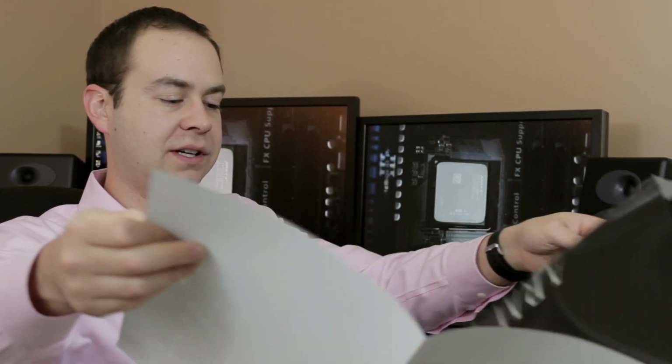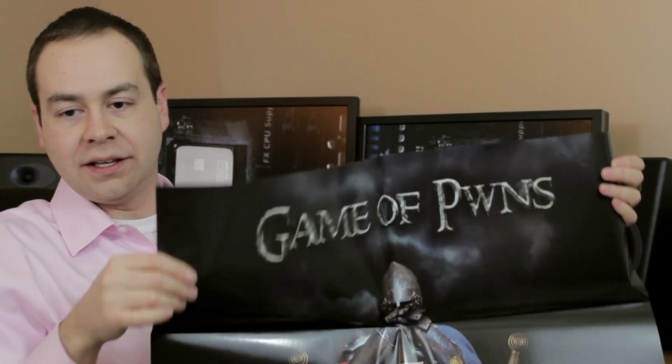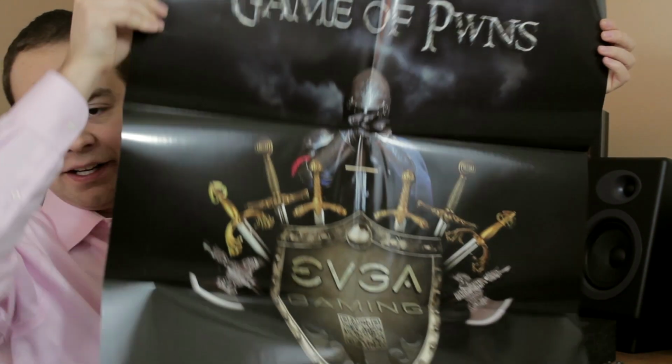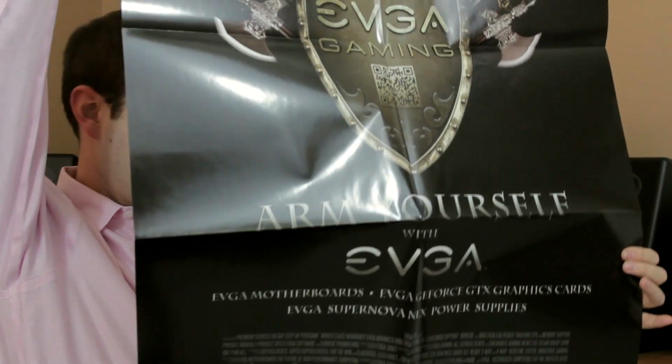And in case you're kind of indecisive, they give you two different case badges. You can stick them on your computer if you're cool. And then finally, the useless poster because it has so many creases in it, but how else are you going to get it to you? Not like they can roll it up. Boy, am I even in the frame here? Game of Pwns. Boy, this is actually a really big poster. Arm yourself, EVGA. So, fairly generous posterness.